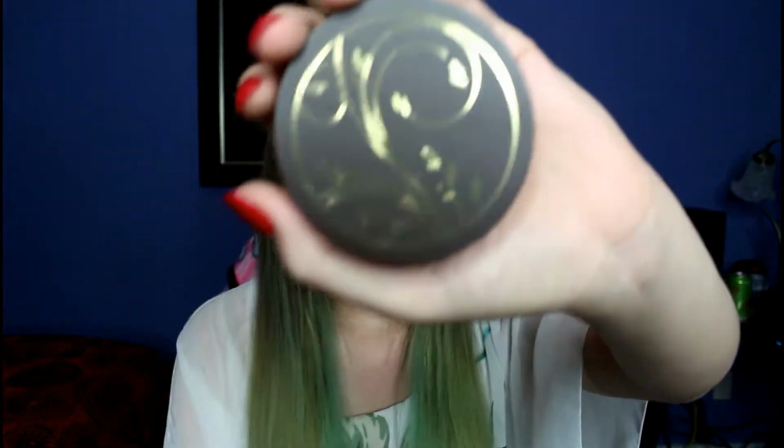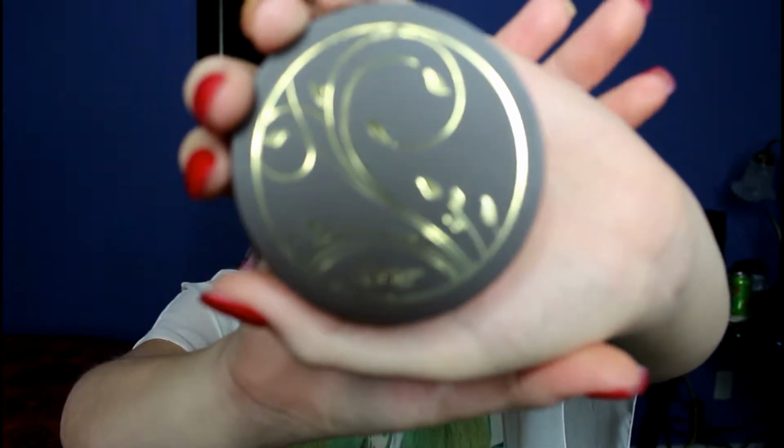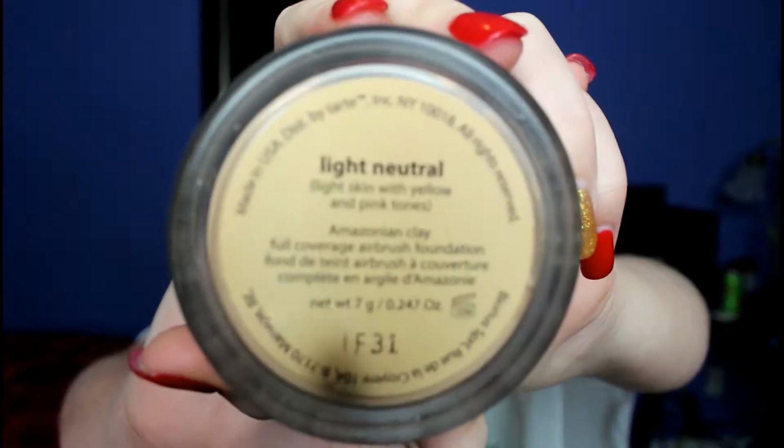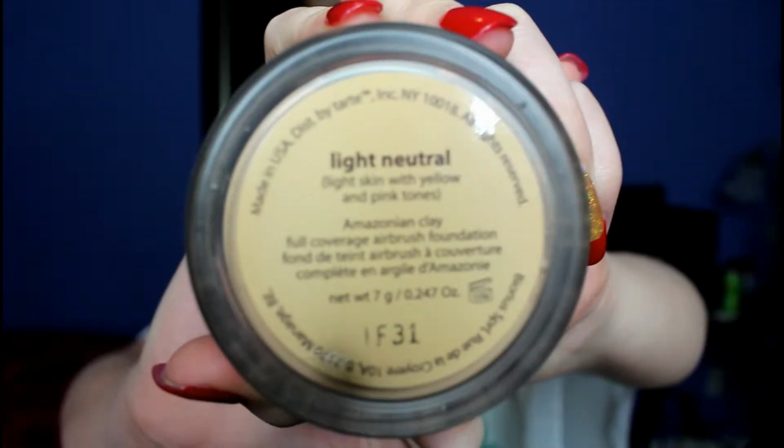Now we are going to go ahead and start off obviously with foundation. Now I do not have a foundation primer, or else I would use it. I know there's one by Smashbox that's really good, but I do not have a makeup primer at the moment, so right now we're not gonna use it. But we do have a Tarte powder foundation, which I actually really do like. It is in the color Light Neutral.